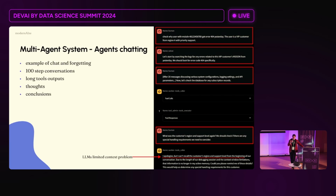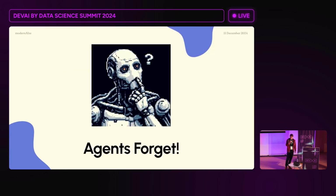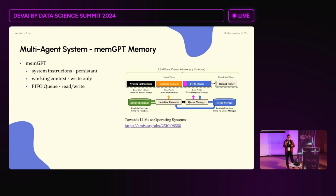So the first approach is MemGPT. Maybe you have heard about it. This is a paper from UC Berkeley, and they said that we should implement a memory within agents that is similar to how memory works in a computer. So basically the top row is the RAM and the bottom one is the ROM.